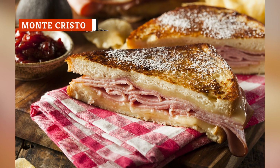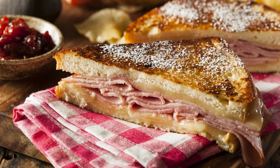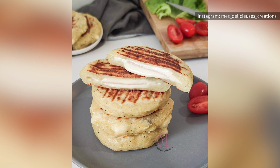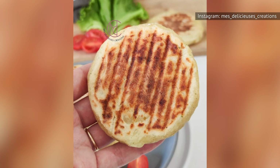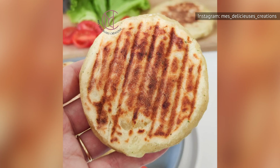The Monte Cristo is a fever dream of a sandwich, neither savory nor sweet. It's a sandwich, and it's also French toast. In short, it's a ham and cheese sandwich, dipped in an egg batter, fried in a skillet, and then dusted in powdered sugar. The first incarnation of the Monte Cristo is the croque monsieur, aka the original grilled cheese sandwich.